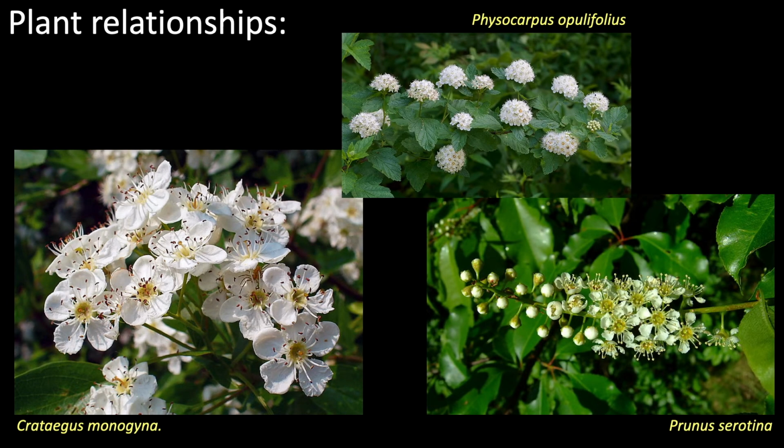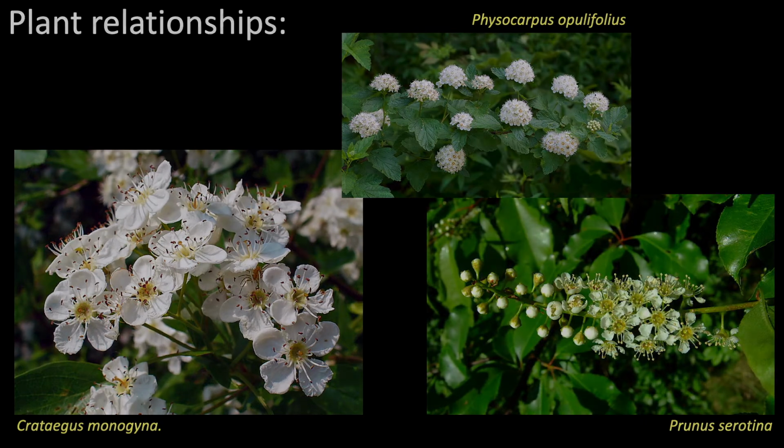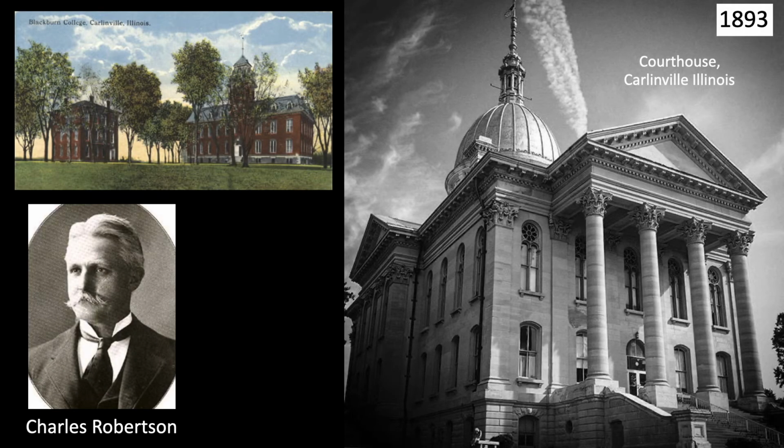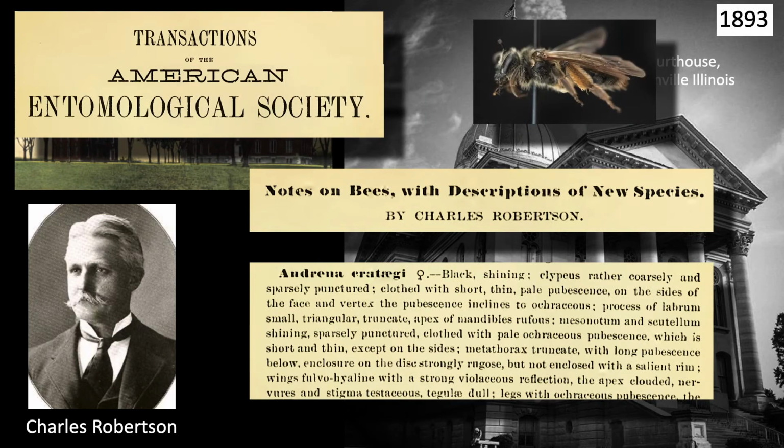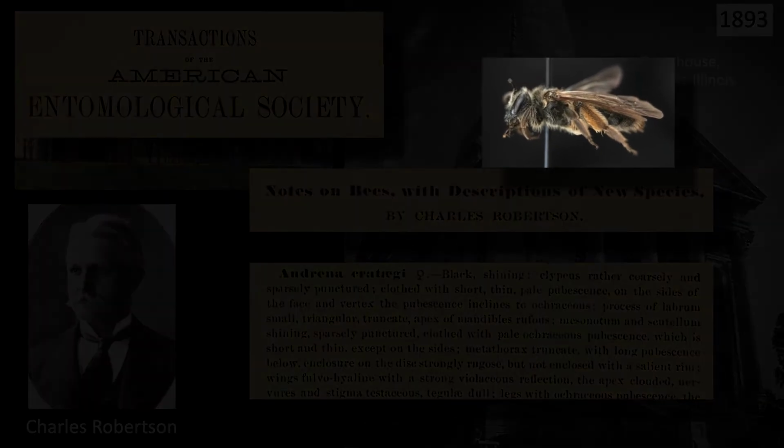Females visit a variety of pollen sources to provision their underground nests. Their namesakes would suggest a preference towards species like these in the rose family, but no clear preference has been recorded. The first of these two bees was described in 1893 in Carlinville, Illinois. There, Charles Robertson, working at Blackburn College, described a new andrenid bee and named it after the plant he frequently collected it on, Andrena crataegae.